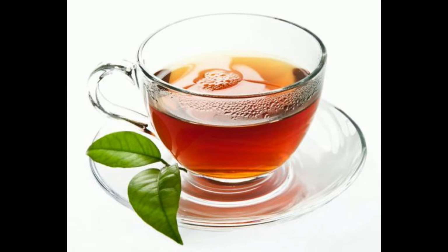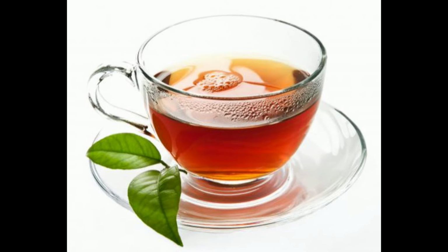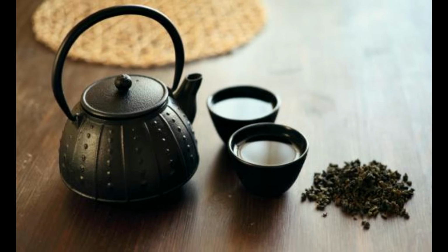Boiled Boldo leaves, whether fresh or dried, are usually very bitter and can be unpleasant to drink. It is not uncommon for herbalists to blend the leaves with other true tea leaves to create a more palatable brew. Most of the time, only a small amount of Boldo tea is required to achieve the desired effect. Boldo tea is usually only consumed for medicinal purposes, in large part because of its bitterness.